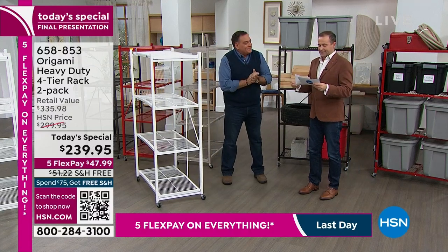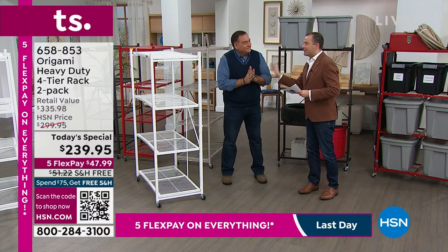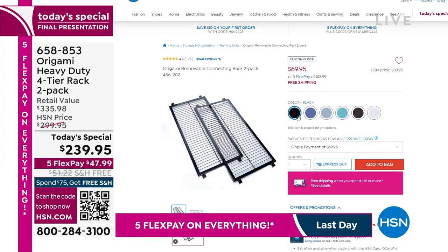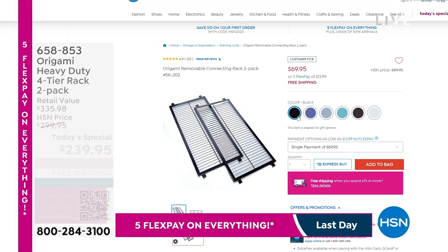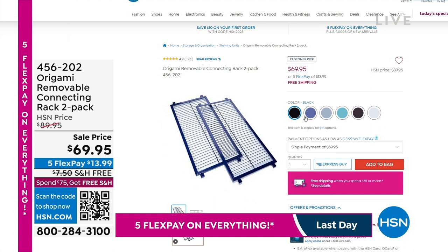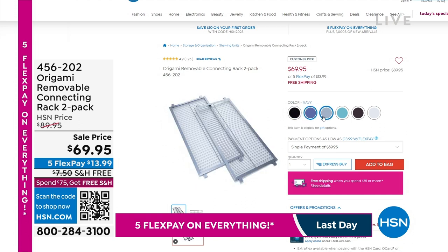Okay, Lou. Adam. Okay. Very quickly, the connecting racks. Yes, let's just show everybody the details on the connecting racks if we can. The connecting racks will give you the item number. It's here. It's 456202. I cannot recommend these enough.